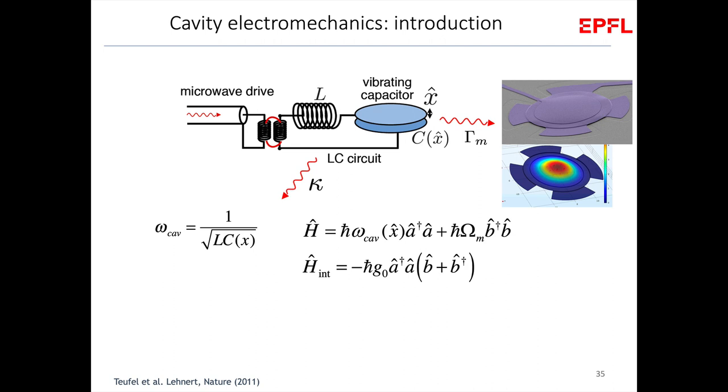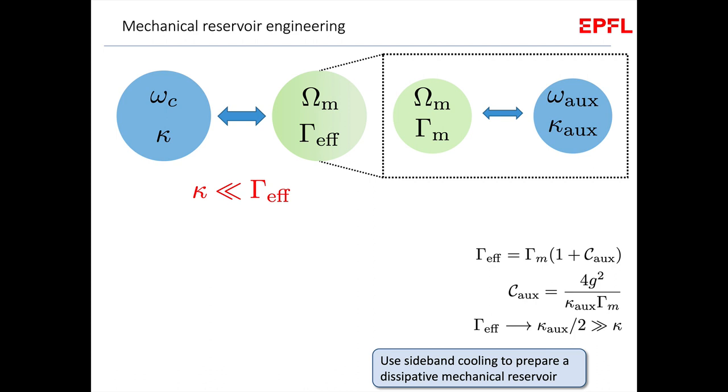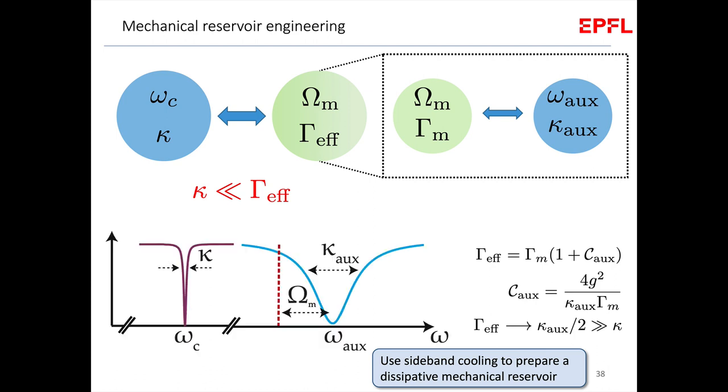So here you have a vacuum gap capacitor, that's your mechanically compliant element. And with this device, one of the experiments you can do is generate non-reciprocity. And how does it work? We have two microwave modes, a high Q mode and a low Q mode that we can engineer. And by coupling, we can now cool a mechanical oscillator using this low Q mode, and make it very dissipative. And this dissipation gives rise to novel functionality. In fact, it will allow us to amplify microwaves in a way where the mechanical oscillator's occupancy appears as a noise figure.